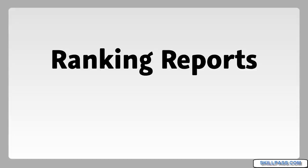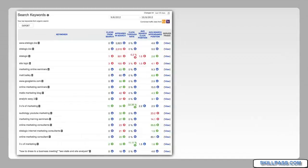Now let's take a look at ranking reports. These are one of the things that as an SEO you're going to be asked to produce, especially if you're working in a company, and it also shows how well you're doing. We looked earlier in the lesson on search engine webmaster tools that you can get in there and see what words are ranking and how they're appearing.